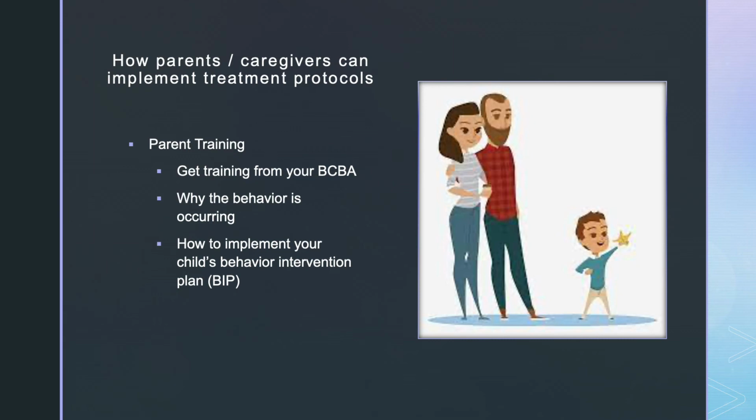You also need to receive training on how to collect data. For instance, ABC data. ABC stands for antecedent, behavior, consequence. Antecedent is what happened immediately prior to the behavior. For instance, I have a client whose little brother will come up and snatch the toy from him. That would be the antecedent.